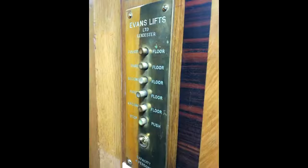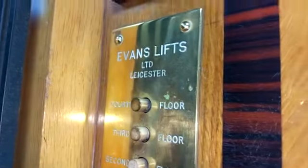And now go along to a very epic 1930s Evans lift. Sadly, the logic in this lift has been replaced. Oh, I'm wooded.